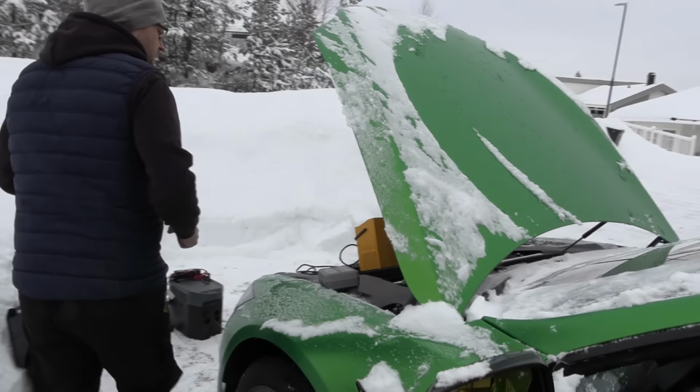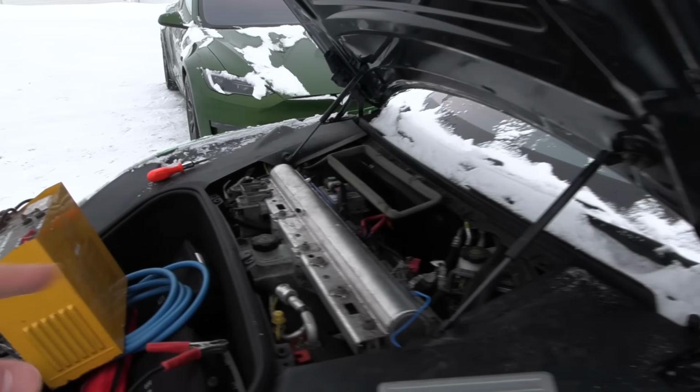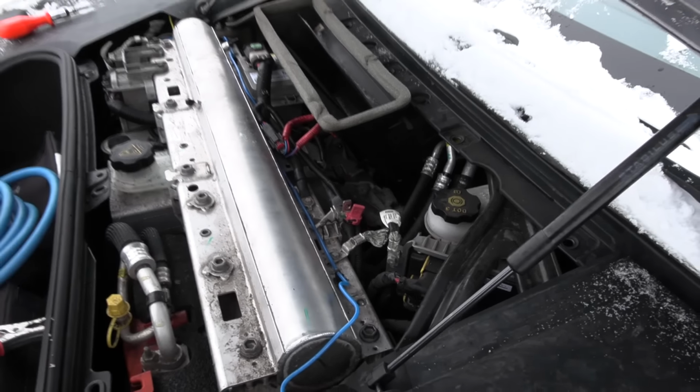I'm actually not sure what happened, but I think the procedure is that you just somehow have to wake up the car. We had to try a couple of times until we could suddenly get inside the car, and then you have to put the battery back in. Yeah, we need to put on the cap there.